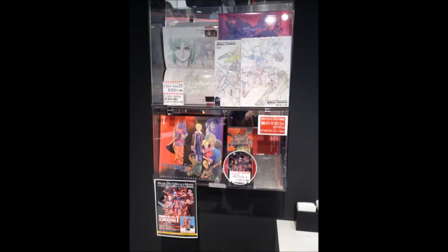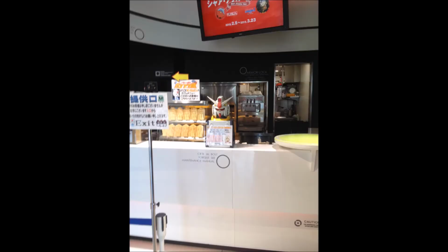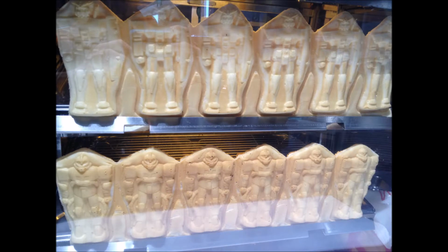They were heavily promoting Gundam's origin, the movie, while we were there in a lot of different places. That was some original art and other things. And this was the menu of items you could get at this cafe. All of the items in the cafes, as much as they can, are themed both in name and in presentation to resemble Gundam stuff. This was the okonomiyaki Gundams.